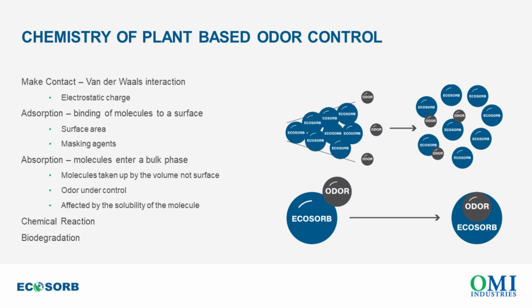Once the odor molecule is absorbed into the EcoSorb droplet, chemical reactions can take place. In particular, acid-base reactions take place and result in an organic salt in water. Finally, the droplets will fall to the ground and biodegrade. That is the easiest way to explain how our chemistry works. And with that, I'm going to hand it back to Brian so he can teach you how we distribute the plant oil technologies at industrial sites.